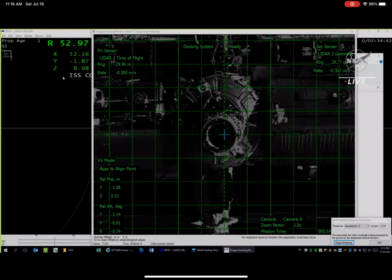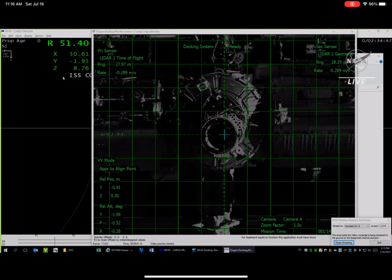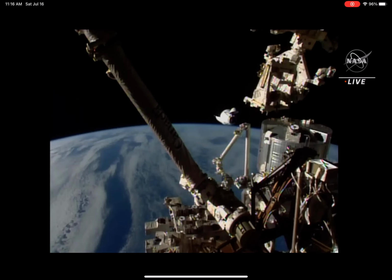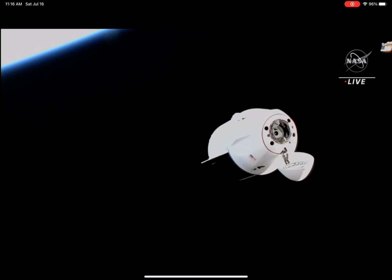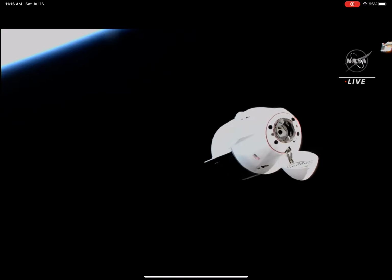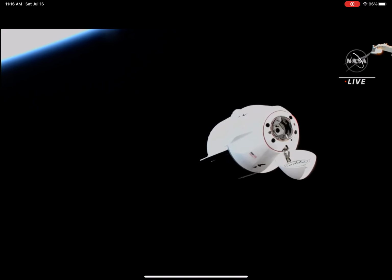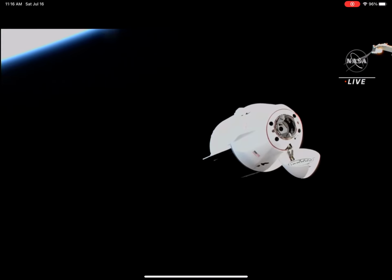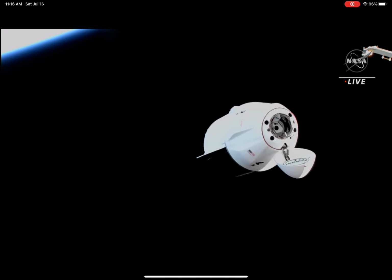With that, we got confirmation from Allison Bollinger. Houston flight is go for docking. So we'll hold at the waypoint 2 once we get confirmation of a good hold. Don't expect to be holding there for very long before we push in for docking. That waypoint 2 arrival is expected in about 15 seconds. We're sitting at about 23 meters. Again, that hold is at 20, and we're slowing down our range rate to about 0.15 meters per second and going down.